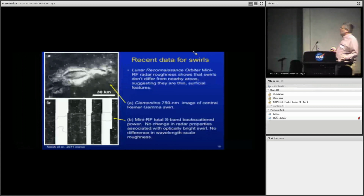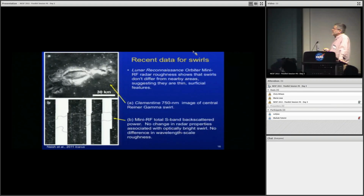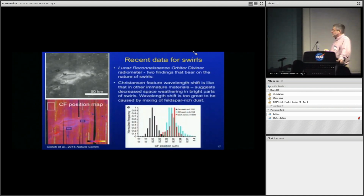Some of the other things we've been looking at are the same stuff that Tim has been looking at, trying to look at the thermal characteristics of the features. We've also been looking at some of the old Clementine data, the optical maturity stuff, and Mini-RF. For example, Mini-RF presumably is looking not only at the surface, but some depth below the surface. And basically, in the case of Reiner Gamma, there's no real change in the properties going across the swirl, and so this indicates that at radar wavelengths, the block distribution and the surface roughness is all about the same.